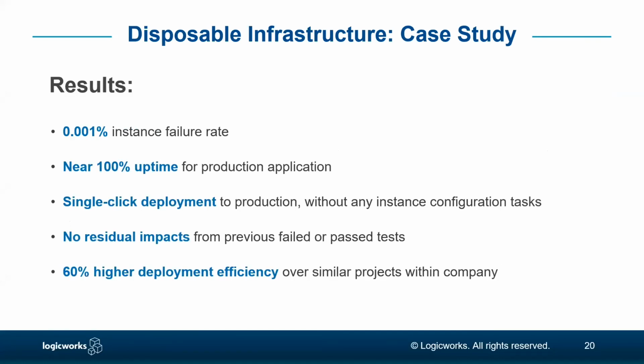So all of these changes resulted in, for this company, a 0.001% instance failure rate and near 100% uptime for their applications, and push button deployment to production with a single click for any instance configuration change that needed to happen. So overall, taking everything we've done for this company, it led to a 60% improvement in deployment efficiency. Massive, massive improvement here.